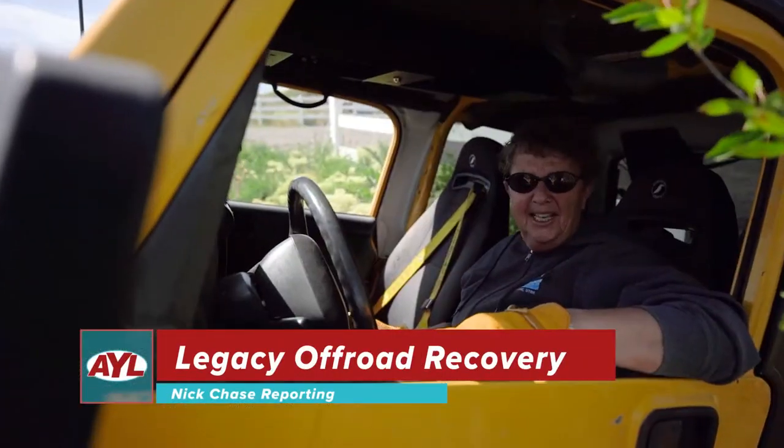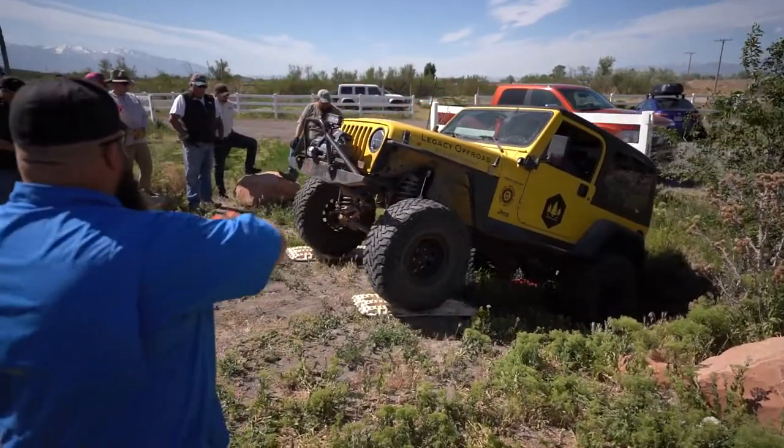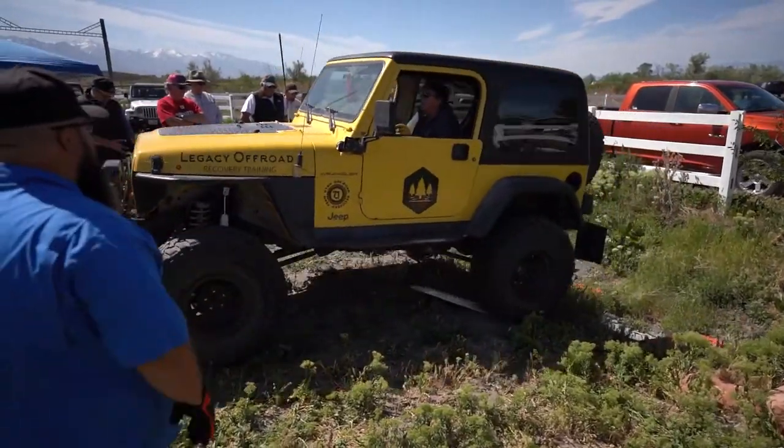It, I got it stuck. How did I not see that giant hole right there? I hope this guy will help me. These are words that everyone in the off-road world has said at least once or twice.